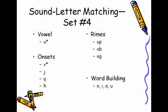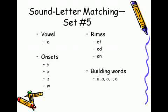Here's sound letter matching for set number 4. Notice now that you have only a couple of letter sound matches that are even moderately used, and you're now getting into the less frequently used letters and sounds in primary writing. And when you get to set 5, it has all low frequency sound letter correspondences.